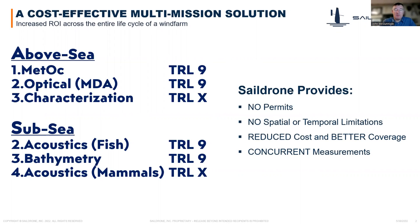We have no spatial temporal limitations. We've operated in the Arctic, Antarctic, Pacific, Persian Gulf, Atlantic, all over the world, multiple months, thousands of nautical miles per mission, everything from bathymetry to fisheries. Again, Great Lakes, ocean.